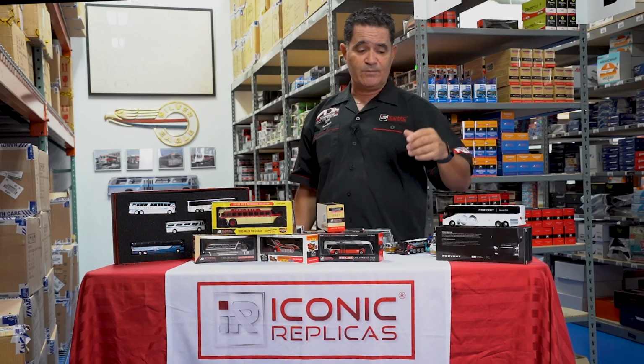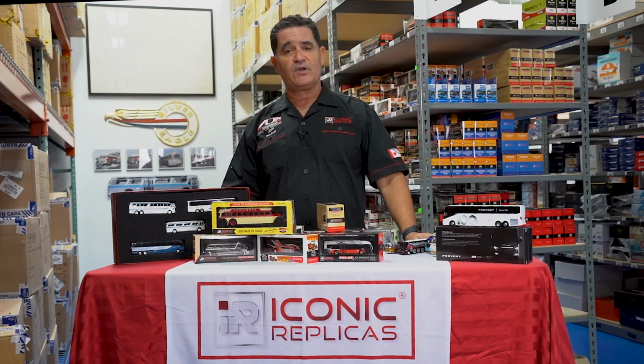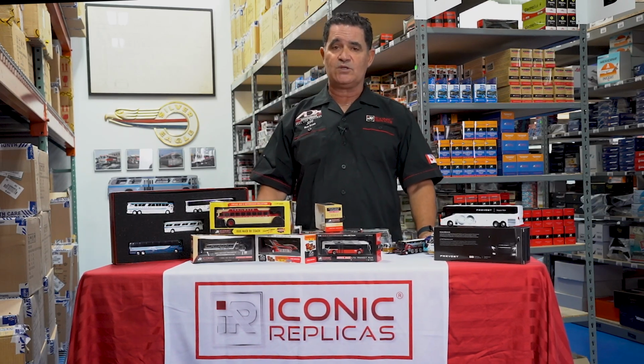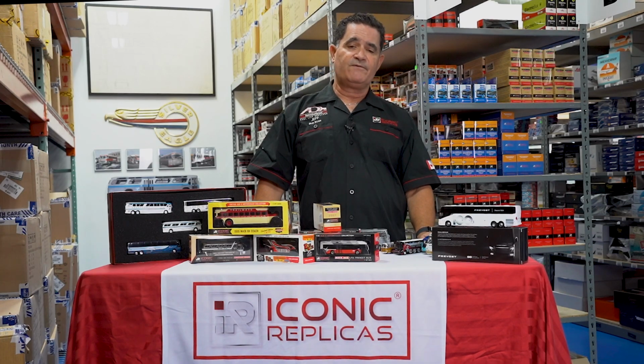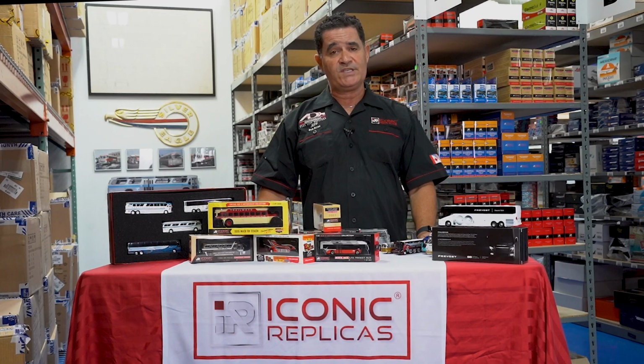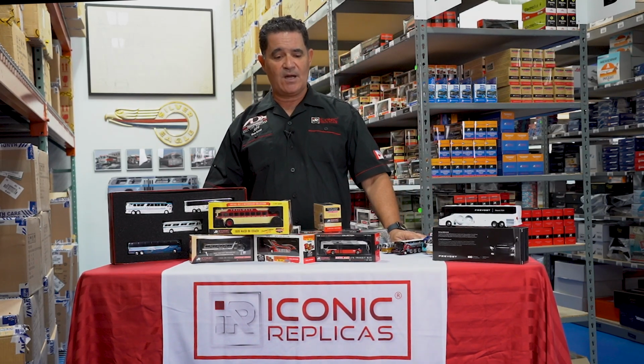Speaking of new releases, I'm sure many of you know that Prevost has released their updated version of the H3-45 coach. We will be releasing that bus in 1:87 scale as well as 1:64. Prevost will be the first customer for this bus. Their 100th anniversary is being celebrated in 2024, and we will be delivering that bus to them in the next couple of weeks.